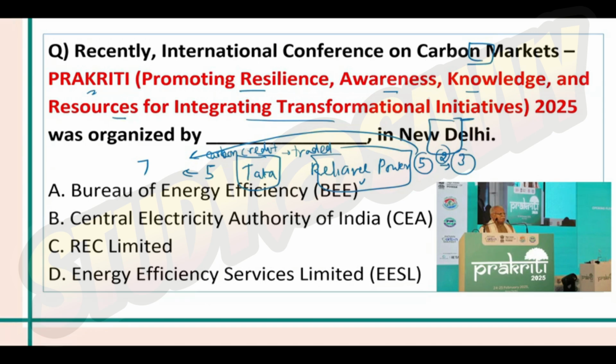And this international conference was held in New Delhi by the Bureau of Energy Efficiency. Now, under this conference, stakeholders discussed and explored innovative approaches in addressing climate change through carbon markets. This was the topic of discussion of this conference. Now, talking about the Bureau of Energy Efficiency, its headquarters is located in New Delhi. It was created in 2002, and the Ministry of Power looks after this. Now, this agency's function is to encourage the efficient use of energy in India by developing some programs.